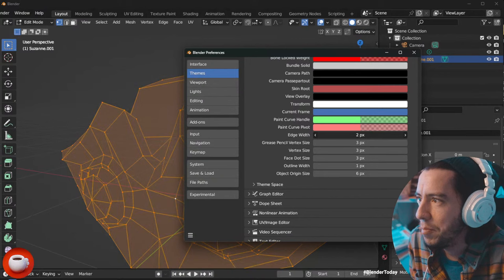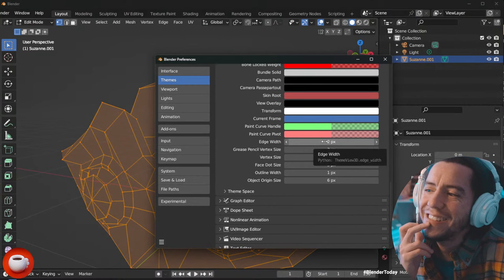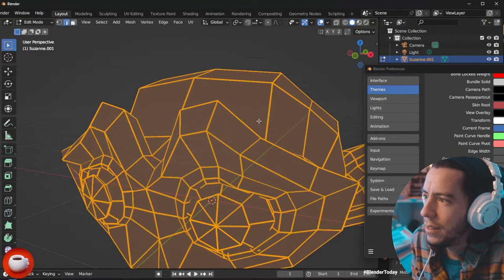I don't know. I think it can help, although one thing I'm not totally a fan of is that we cannot use the width of edges for anything else. Oh, how does edge select then look? Okay, it's just darker. Or still thicker. Okay, you can still feel the difference. Vertex select, edge select, face select.